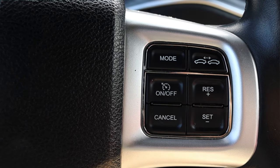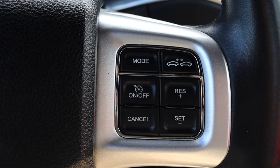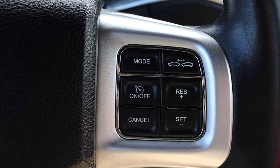And on the right, I do have my cruise control settings, which is very nice. I can change the distance between vehicles at the click of a button. So it's not quite full radar cruise control. Won't bring you to a stop, but it does give me some selectability there. And I really, really like that.